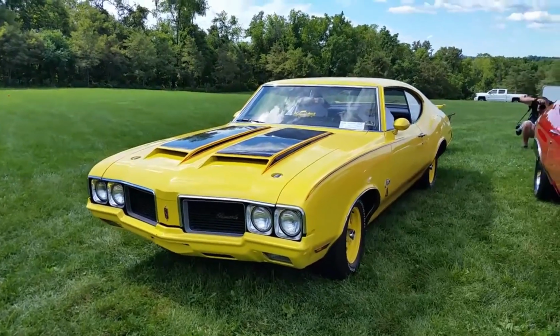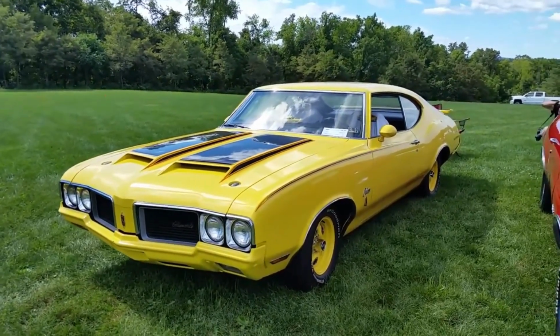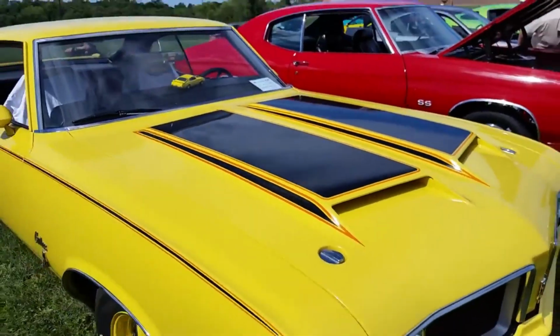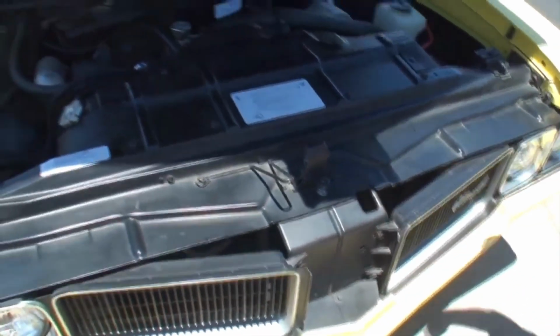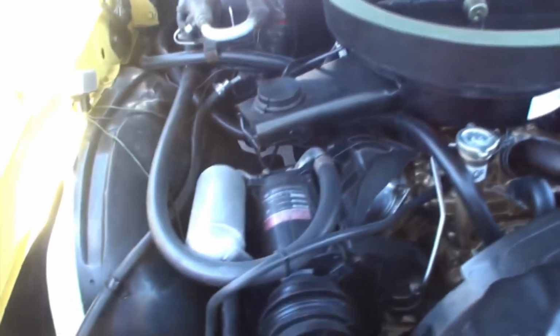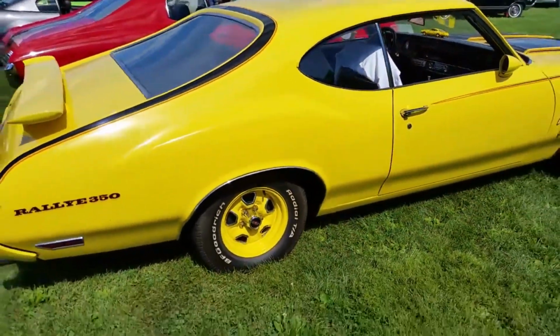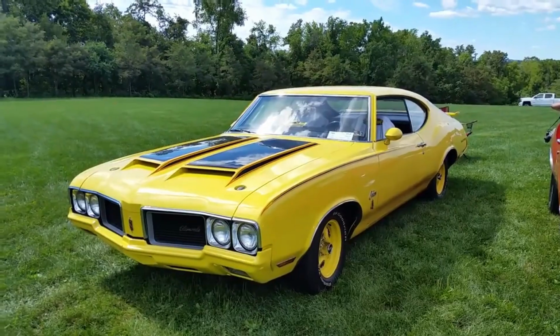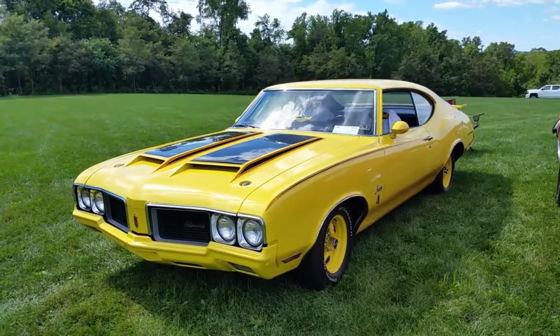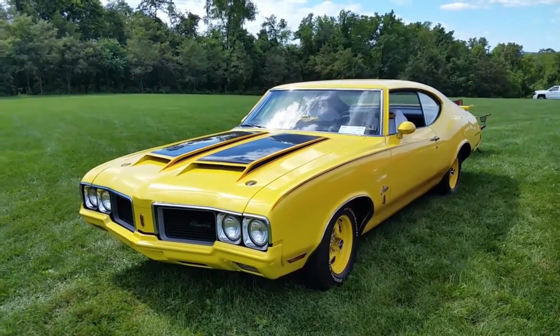Number 10, the 1970 Oldsmobile Rallye 350. Think of a guy in '70, jaw dropped, as this yellow oddity rolls by, turning heads in a sea of GTOs. A 350 cubic inch V8 with 310 horses, 60 in 6.5 seconds, quarter mile in 14.1 seconds. Cost $3,300 then, now $40,000 rare.